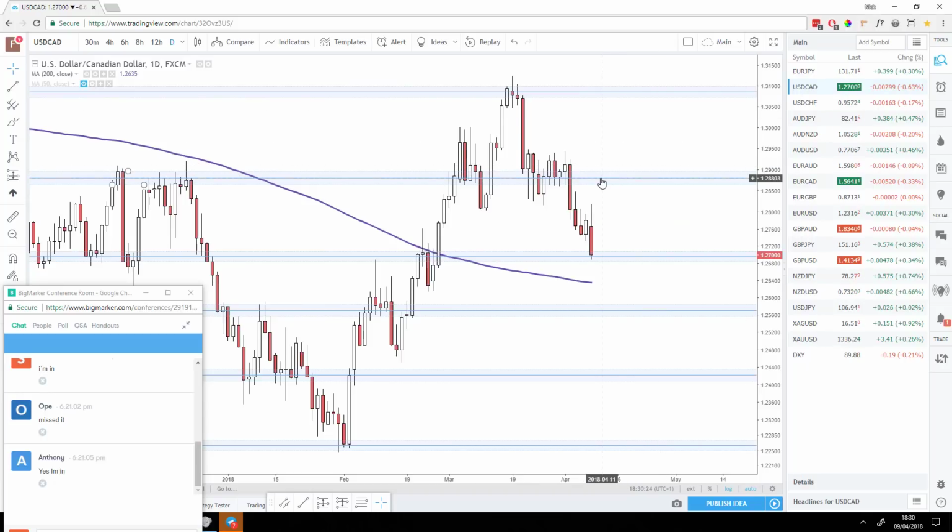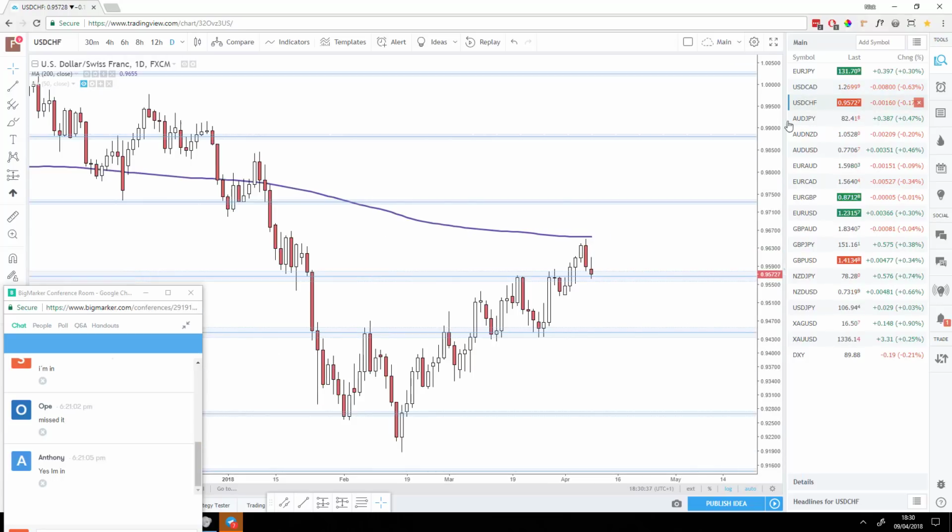USDCAD, many potential scenarios. We could be looking for a reversal from here, or if it breaks below, we could be looking for a continuation. So let's keep a close eye on that. And USDCHF, it is trending up, so I'd be looking for a continuation from here, ideally.